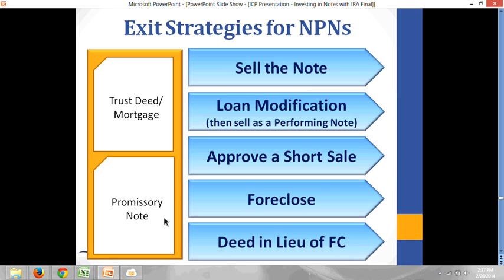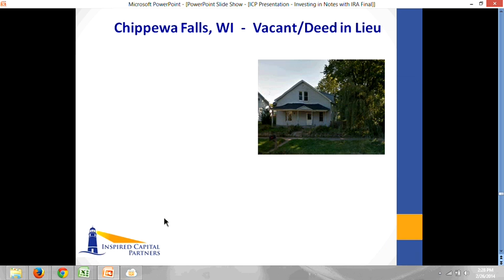You can also do a deed in lieu of foreclosure. We've also created a few other alternative creative exit strategies. Terry will talk about how you can donate a note and make a nice savings off of your taxes. So with that, I'm going to hand it back over to Terry to talk about Miss Chippewa Falls here and our deed in lieu that we got.